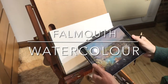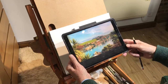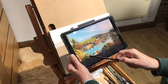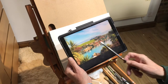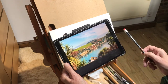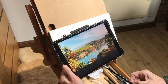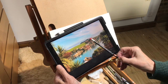Well, today I'm going to do this beautiful summer scene of Falmouth in Cornwall. You can see the beautiful colours we've got here and the nice shapes of these palms or yuccas. I'm not sure which they are. And the nice colours, a lovely acidy yellow green there. And the nice shape of the hill, and of course the cloud structure just drifting away, darker, with a nice brighter cerulean colour there, and some nice reds here, and ambery, bluey colours.